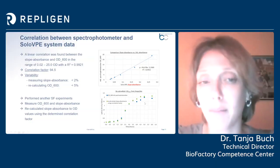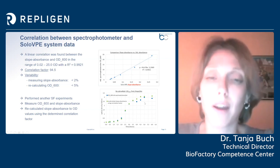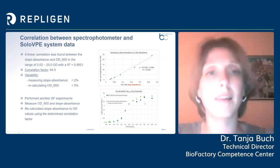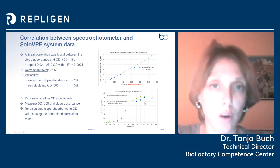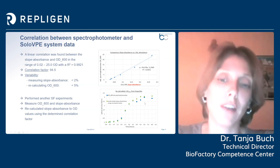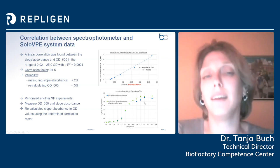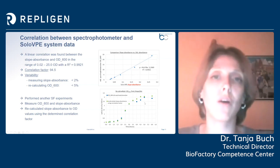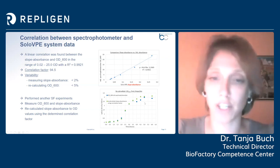So these results, again, convinced us that it's definitely possible to use the variable path length spectroscopy technology and implement it as a monitoring tool for microbial processes, especially with E. coli cells, as we can see here. But the overall aim was actually not to have another offline method. The idea is to have ideally an online method, which we can use not just for monitoring, but ideally also as a control tool in order to run our microbial processes more efficiently.